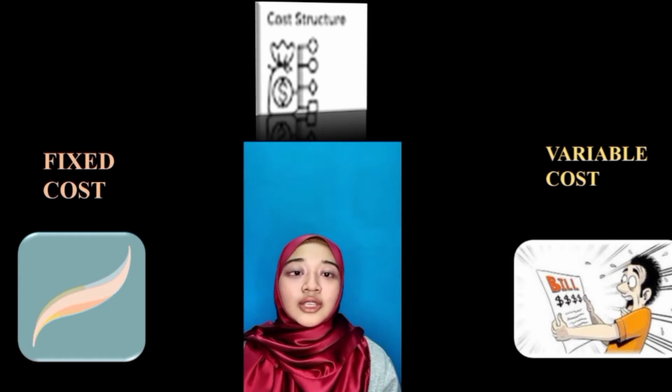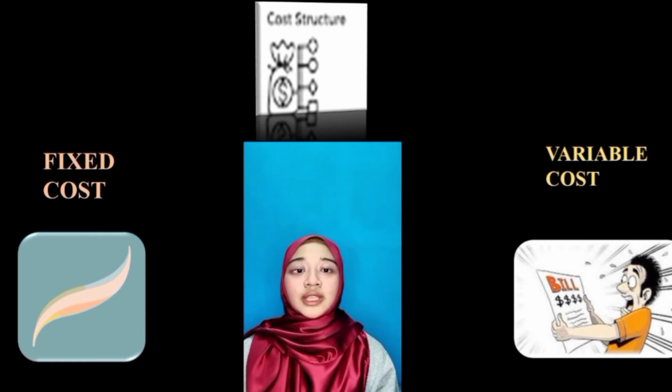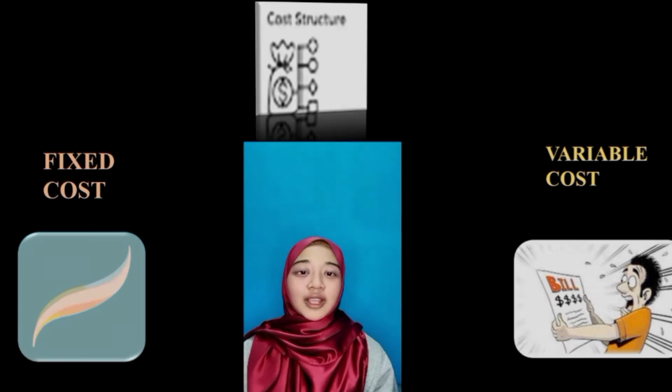And the variable cost is the utility, which is the bill of electricity. When we use a laptop as our main equipment, the electricity might increase or decrease. The price is up and down every month and hard to predict.